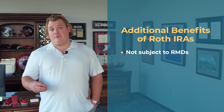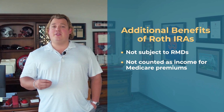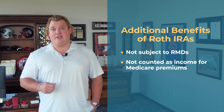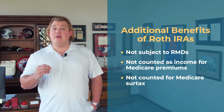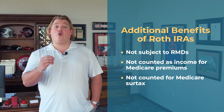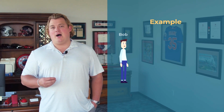Furthermore, Roth distributions are not counted as income when income is assessed for determining things like Medicare premiums, which rise at certain levels of income. Roth distributions also will not put you over the income threshold for the 3.8% Medicare surtax on investment or earned income over certain limits. Let's consider an example for our friend Bob.